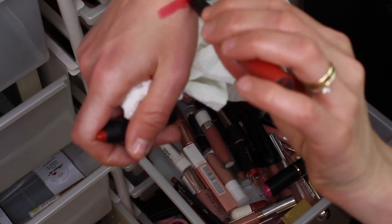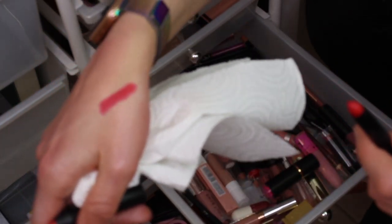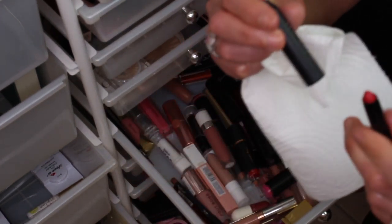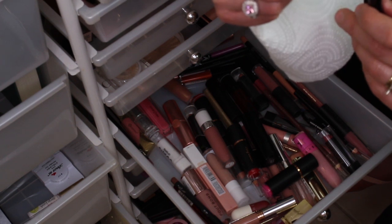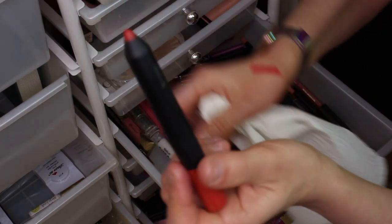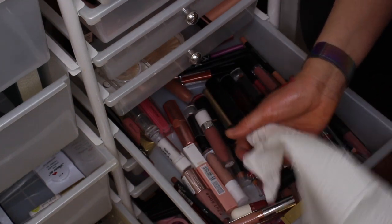And this is from Ipsy Bag. I'm not even sure what kind of brand that is. It's a weird packaging. Trastic? Something like that? It has magnet, which is cool, but I hate this color. So this is going.